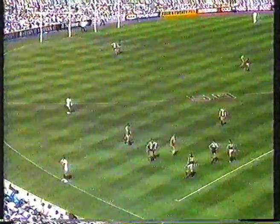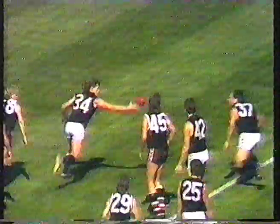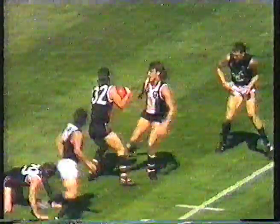Carlton leads by 31 points. And the players are very tired. They're out on their feet. They'll really enjoy the break, and a glass or two after this. Always a nice run here.